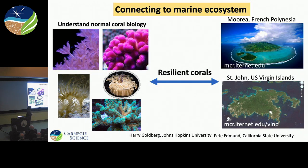While we really want to use laboratory studies to understand normal coral biology, we also would like to work with field ecologists. And I list one collaborator, Pete Edmunds. He actually has three sites. Here I'm showing two sites, Maria and St. John Islands. So if we are able to bring the technology to the field to study those corals that are resilient, then we might be able to learn something that would connect to what we are discovering in the lab, and then slowly make progress in thinking about how we might cultivate more resilient corals.